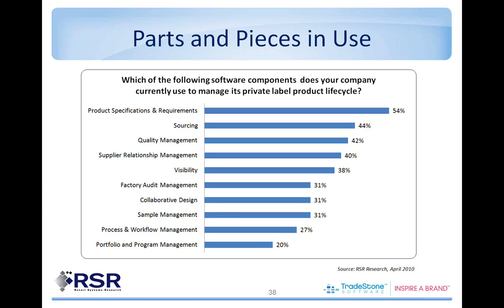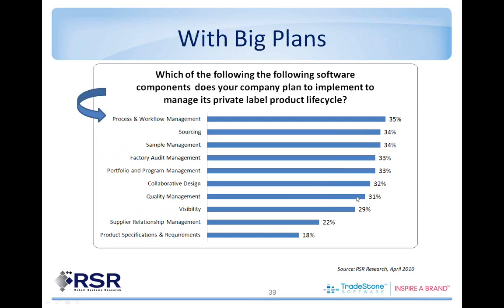What makes up those applications? Product specifications and requirements, sourcing applications, quality management, supplier relationship management applications, visibility, these are currently in use, factory audit management, process and workflow quite a bit less, sample management, and portfolio and program management. These are the parts and pieces that are in use, but there's an interesting shift in plans going forward. 35% of respondents plan to implement some kind of process and workflow management to help support their private label product lifecycle. Another 33% are thinking about sourcing, sample management, factory audit management, product and portfolio management, collaborative design, and quality management. And then about 30% visibility.